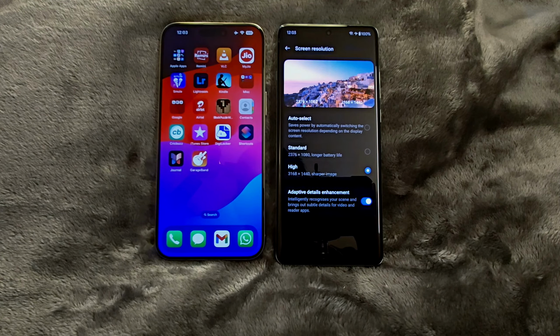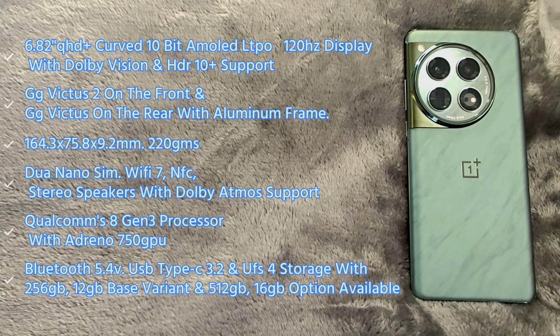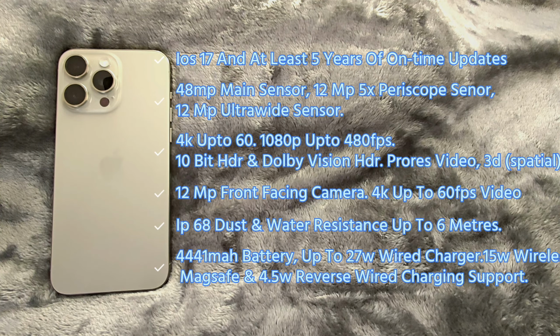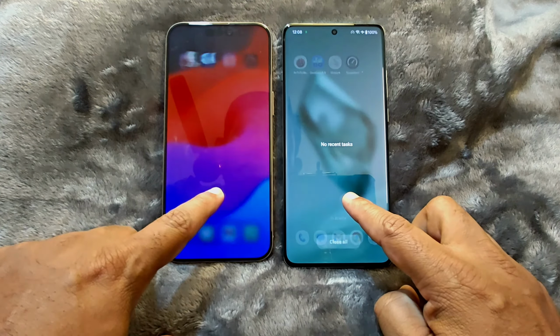For this comparison, the display is set to QHD Plus and high performance mode is enabled on the OnePlus 12. Here are some of the key specifications of OnePlus 12. And here are some of the key specifications of iPhone 15 Pro Max. The batteries on both the devices are at 100% now and all the background apps have been closed.